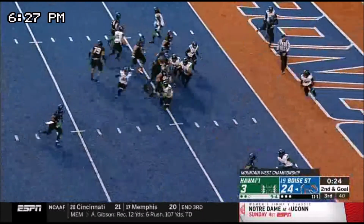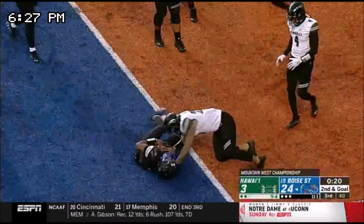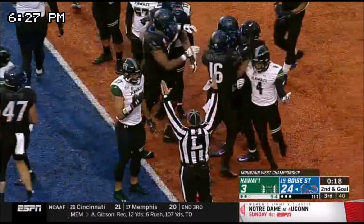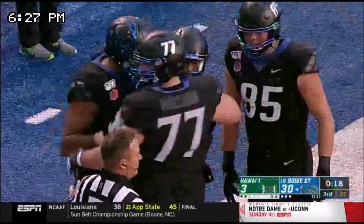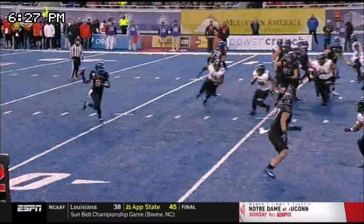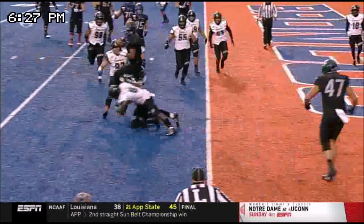Play action. Henderson towards the end zone. Henderson leaps towards the goal line. Did he get there? He did. Touchdown Broncos. The 5th-year senior in his 4th career start finds a way here.